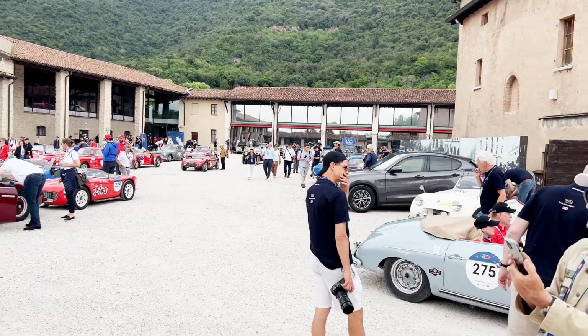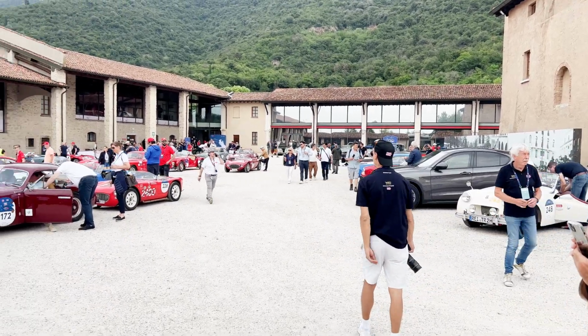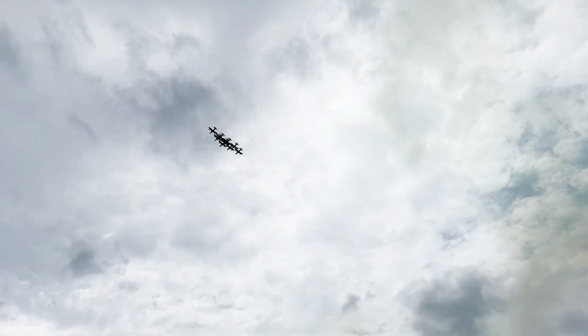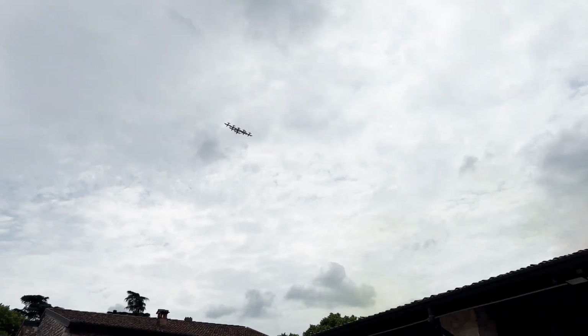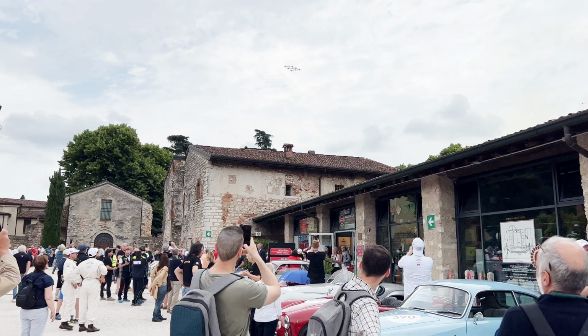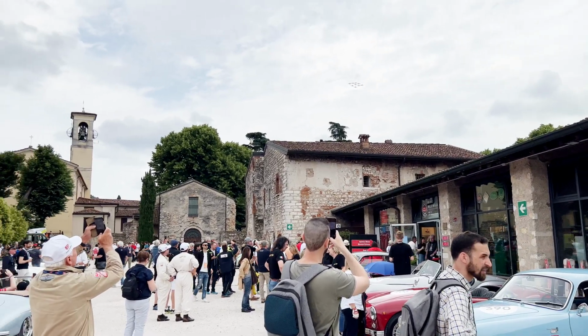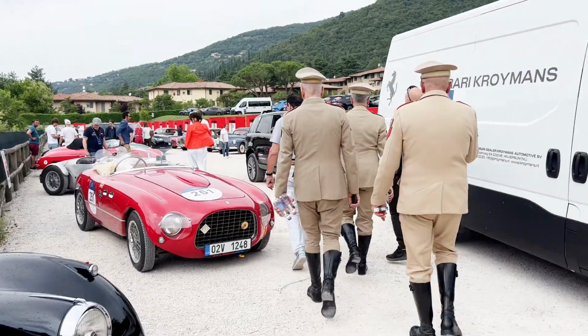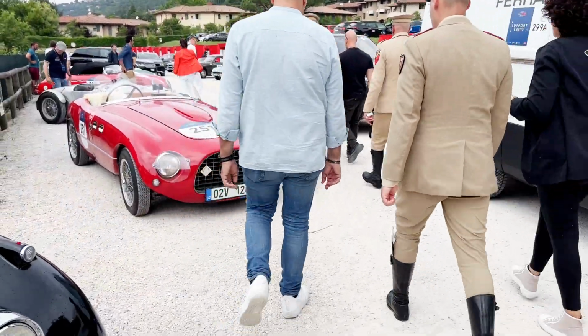So here's the museum. That glass area has a lot of cars in it normally, but obviously it wasn't open. There's enough going on. They've just buzzed down the start line, and the colours of the Italian flag in smoke trail behind them. And of course they're returning, so I only got footage of this. But you look elsewhere, you'll see footage of them going over. See, even all the police dress up accordingly.